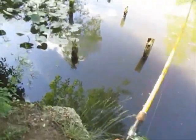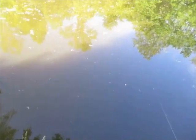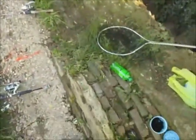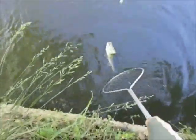Oh, it's big. Whoa, whoa, whoa, it's a big largemouth. Oh my God, I gotta get the net. It's a 3 or 4 pounder. Whoa, holy crap. I did not expect this, guys. Now I know there's big bass in here. Oh, I gotta get the net. Oh my goodness. Wow.